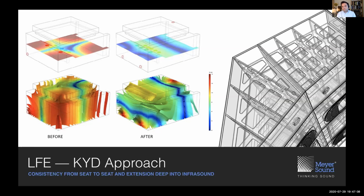It's really critical for just a few seats to be perfect. But with what we're doing with these private cinemas, we're looking to achieve that consistent and great low frequency response for everybody. Yeah, and that's a really interesting point. It's just minimizing the seat to seat variation, right?